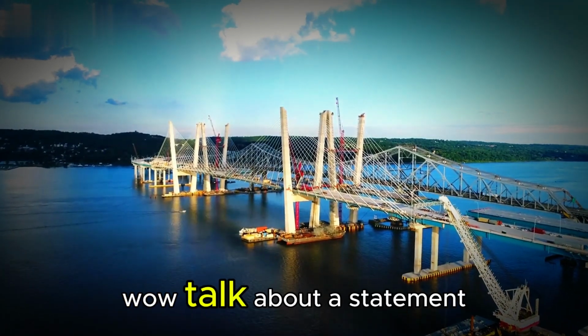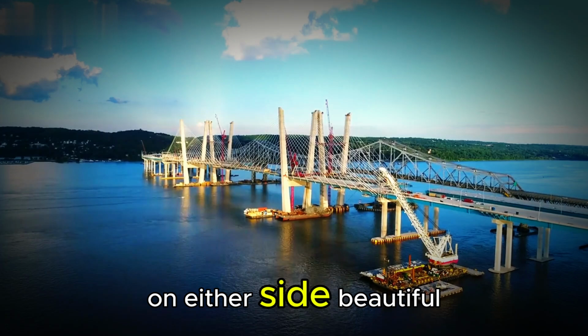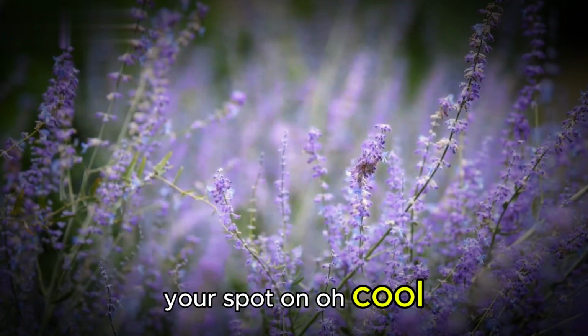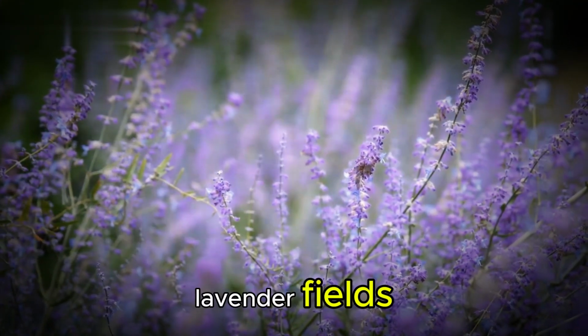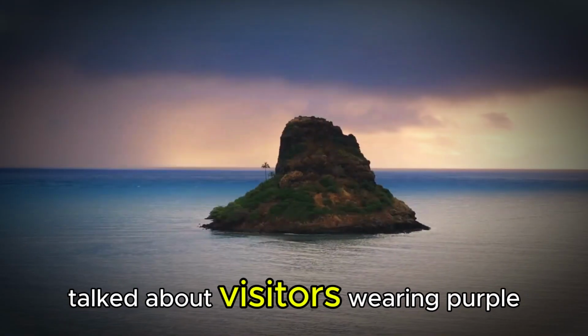Wow. Talk about a statement. I can just picture myself biking across that bridge, surrounded by sparkling ocean on either side. Beautiful. Are there dedicated bike paths throughout the island? You're spot on. There are dedicated paths winding through those vibrant lavender fields, which I can only imagine are stunning during their peak bloom in May.